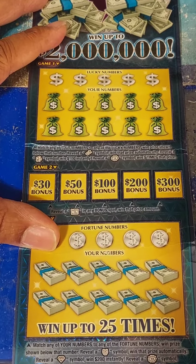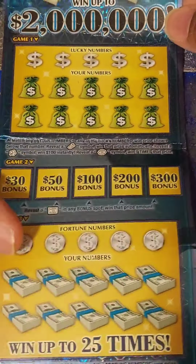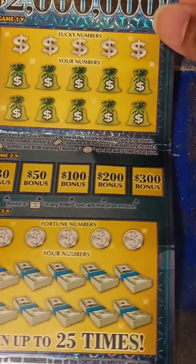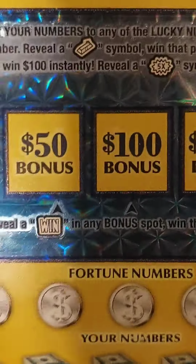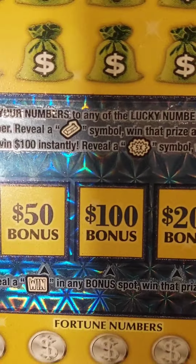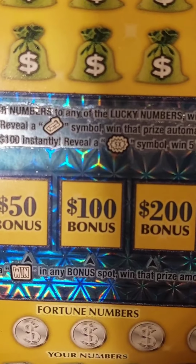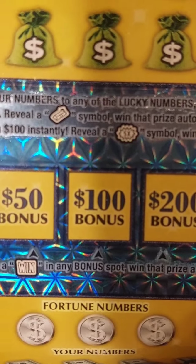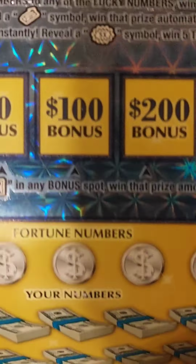And with that being said, let's get into it. Oh, yeah, there are three different games on this ticket. So go over the rules. In game one, got to get my sexy specs off, y'all. In game one, match any of your numbers to any of the lucky numbers. Win prize shown below that number. Reveal a gold bar symbol, win that prize automatically. Reveal a clover symbol, win $100 instantly. Reveal the 5X symbol, win 5 times that prize.